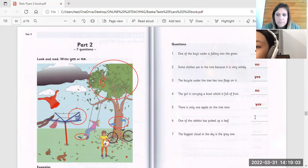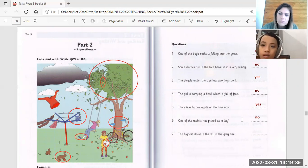Six, one of the rabbits has picked up a leaf. No. The rabbit has picked up a leaf. Seven, the biggest cloud in the sky is the gray one. Yeah, it's the biggest and it's gray. The biggest cloud in the sky, yes.